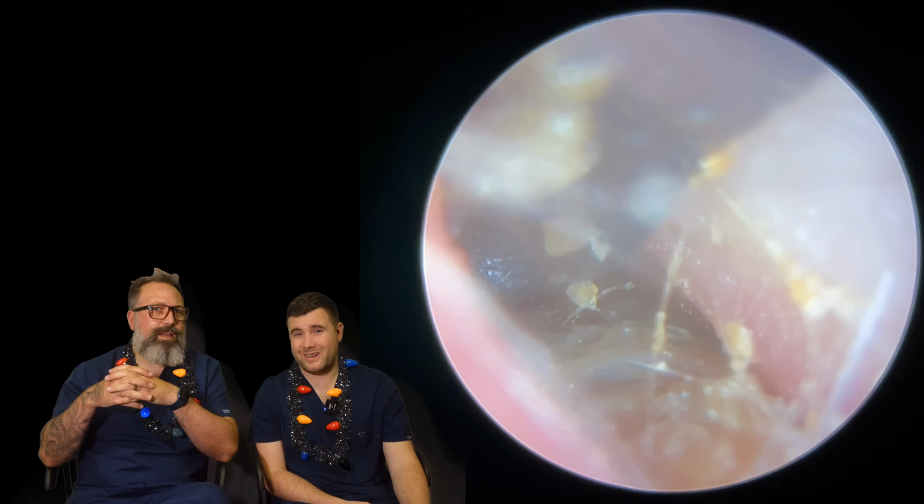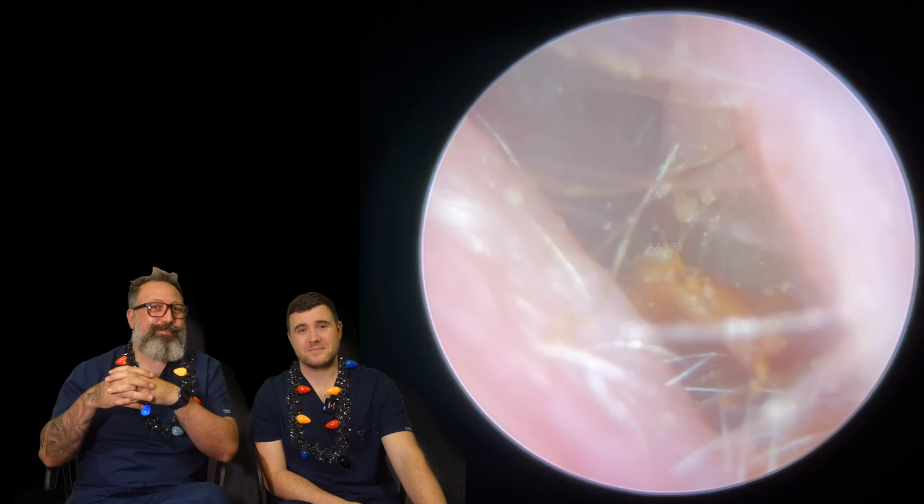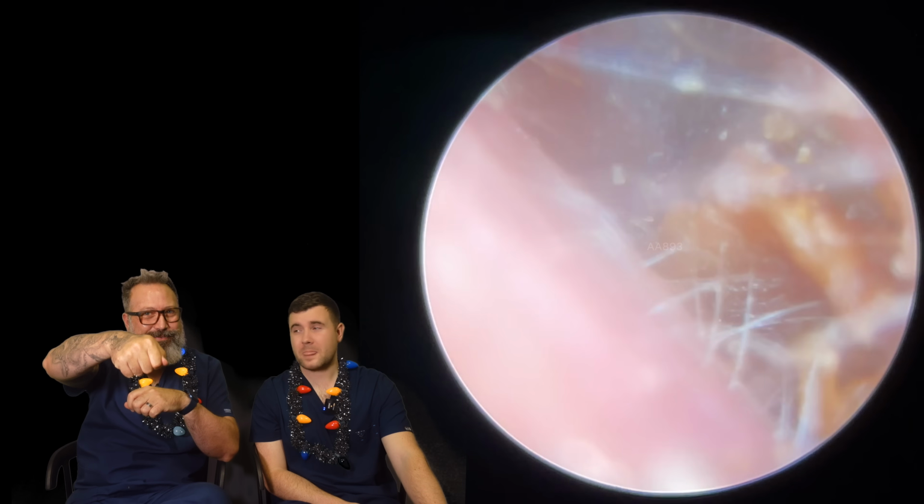Oh, look. It's so narrow. You literally can't even get the Jobson horn in there. I've got to put it in sideways and twist it to get it through.